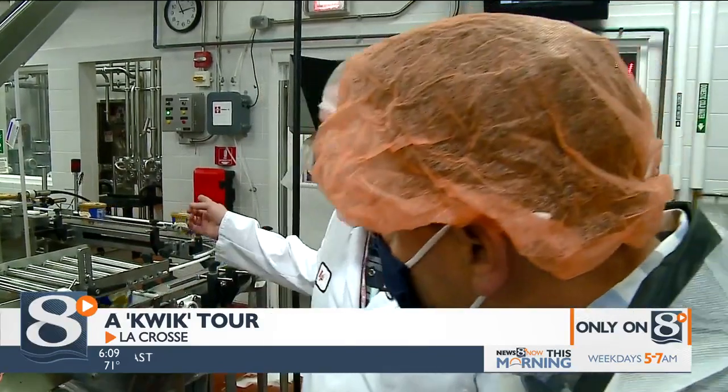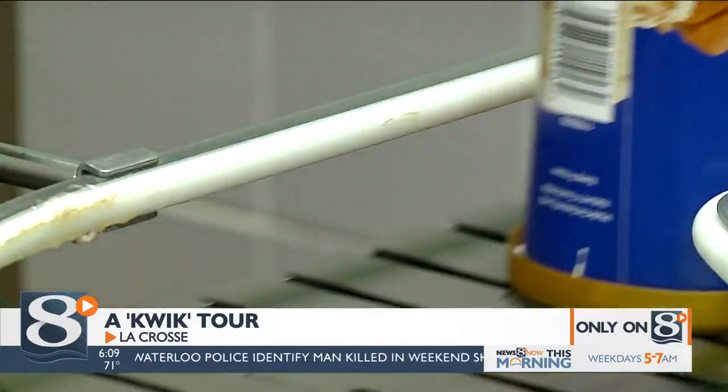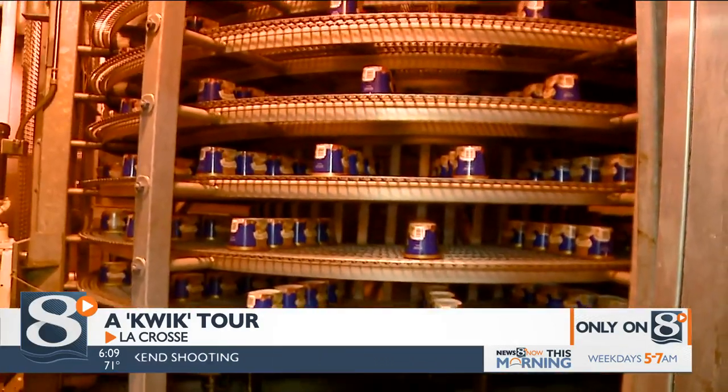From there, it's going to get a date. It's going to go through a metal detection. It's going to go through a checkweigher to make sure we have the proper weight. And then it's going to go into our spiral freezer.